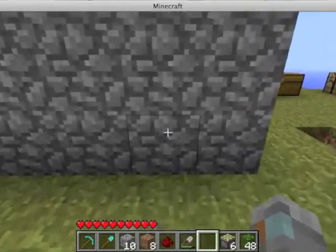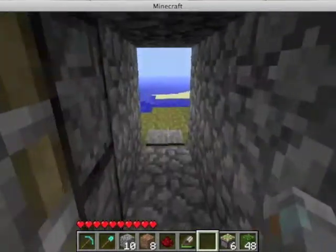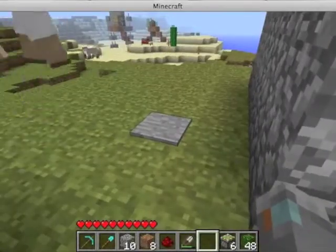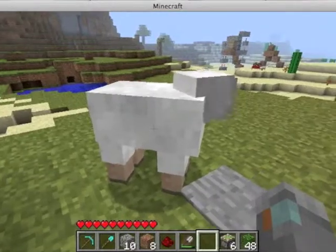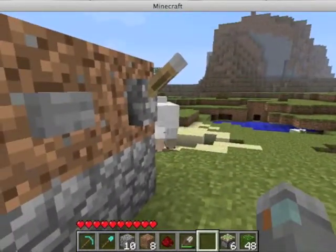I personally enjoy using the pressure plate, since you're able to walk straight through it, but that sort of defeats the purpose, considering anyone's like, oh look, a pressure plate on the ground. No sheep, your time is done. You don't need to stand on it again. Yeah, that's right, go away, go away.